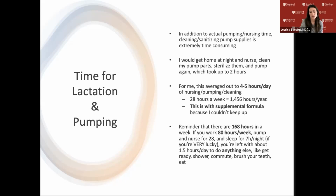I would get home sometimes around 7:30 or 8 p.m., then nurse my daughter till around 8:30, clean the pump parts, sanitize them, then pump, then clean the pump parts again, and then pack everything up for the next day. I would scarf down some dinner and go to sleep around 10 or 11 at night, often wake up and nurse my daughter around 1 a.m., and then wake up at 4 a.m. to do the day all over again.